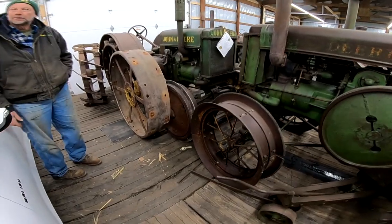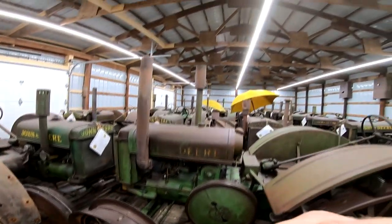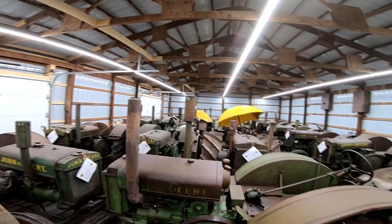It's a heck of a collection. And that's about it for this shed.